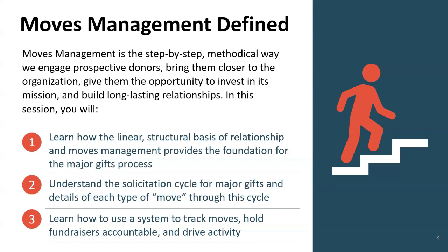You don't have to call it moves management. You can just call it good fundraising practice, but it is really all about the step-by-step methodical way that you engage prospective donors to bring them closer to the organization and give them the opportunity to invest in your mission, and importantly, to build a lasting relationship with them, which is really intended not only to get that gift, which is so important, but almost more importantly, it's to keep that relationship going so that there are many future gifts that are possible as well.